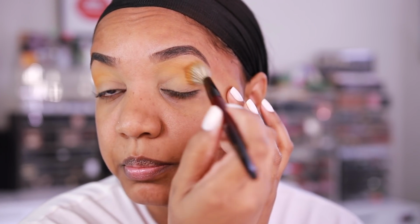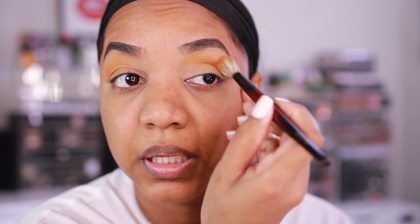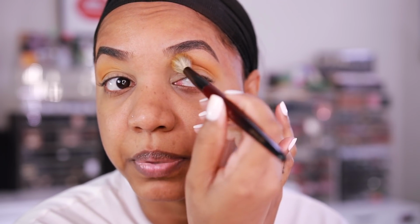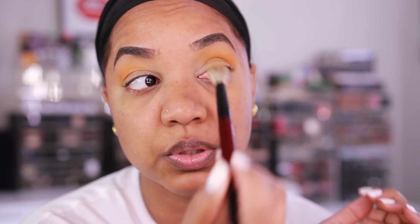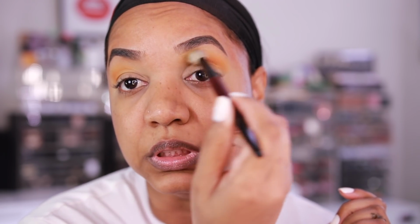So I'm just gonna keep building it up, and it is applying so beautifully. Like, look at that pigmentation. I mean, the primer is pretty good at picking up color, and it really is allowing this to just pop against my skin tone, and it's blending out really easily.